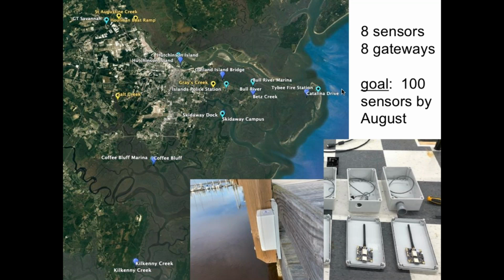And the technology works as follows. You can see the sensor here mounted to a bridge, and it has an ultrasonic sensor coming out of the box, and it has obviously a board that manages the guts of the electronics in terms of pinging and relaying that data back to a gateway that archives that data in a data server here at Georgia Tech.